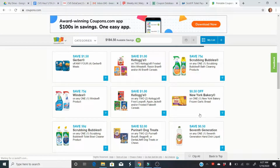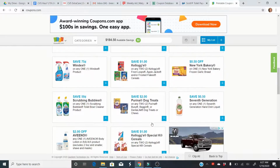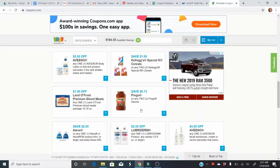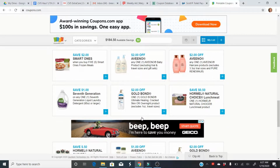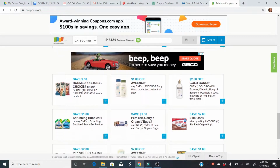50 cents off one New York Bakery Texas Toast. I absolutely love Texas Toast, so I'll definitely be grabbing that. We have Windex and Scrubbing Bubbles coupons again. More Scrubbing Bubbles over here. Prego is a repeat, the 75 cents off of 2. Lubriderm as well. All of these are repeat coupons, which means it resets so you are able to print them again. If you printed them last week, you should be able to print them again, which would be awesome.